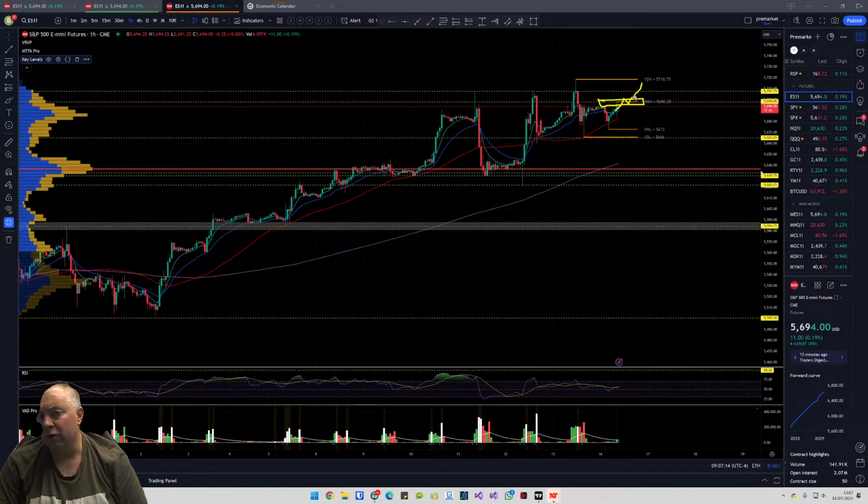And then we've got a rejection up in this level. We can see we've been there once, twice. I know we poked through, we came back round, we retested it, and then rejected. So I quite like that area for a rejection. If we break through this area, then I'm looking for a break and retest long as well.